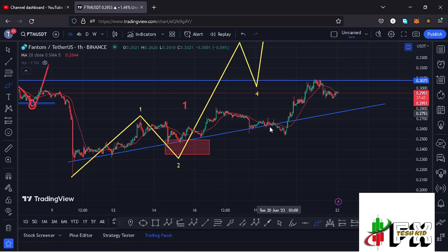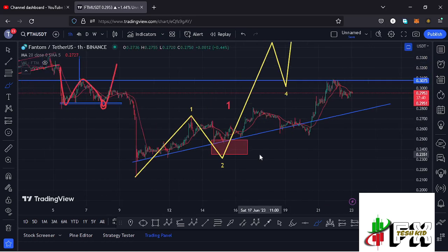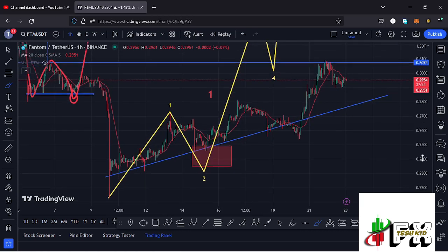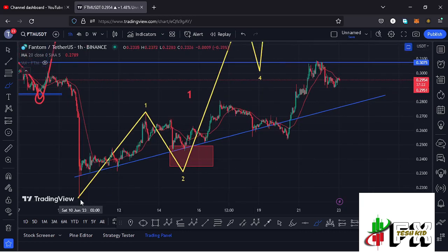Fantom has also continued to obey the Elliot wave structures, where you can see that on the 10th of June, we saw this massive crash in a move that gave us a low at around the $0.2132 mark. Then afterwards, we started this recovery to the upside, obeying the Elliot wave structures, where I'm terming this as the first wave to the upside.